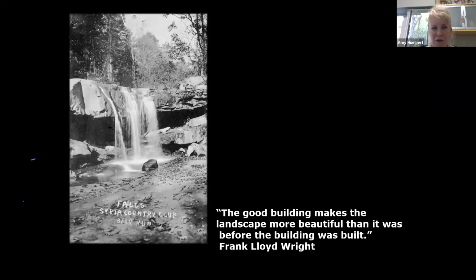This is a photograph taken probably during the summer camp days and shows you what the waterfall looked like before the house was built. Frank Lloyd Wright would have seen this type of view when the Kaufmans brought him out here. And the first time that he came here was actually in December of '34. And the family talked about wanting to be near the falls.